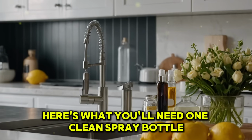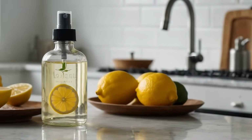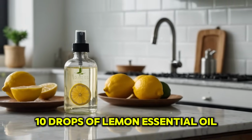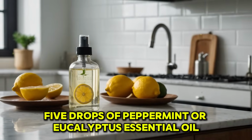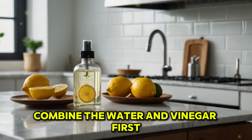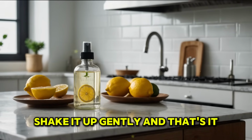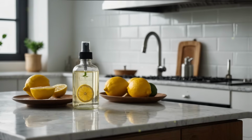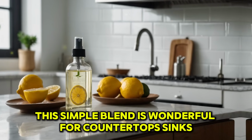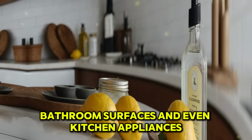Here's what you'll need. 1 clean spray bottle, 1 cup of distilled water, half a cup of plain white vinegar, 10 drops of lemon essential oil, 5 drops of peppermint or eucalyptus essential oil. Combine the water and vinegar first, then add your essential oils. Shake it up gently, and that's it. You're ready to clean. This simple blend is wonderful for countertops, sinks, bathroom surfaces, and even kitchen appliances.